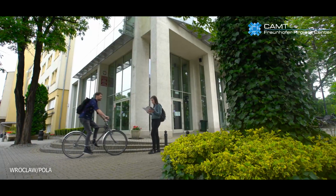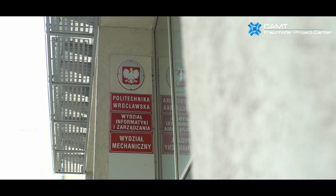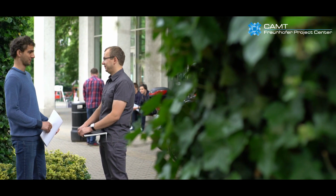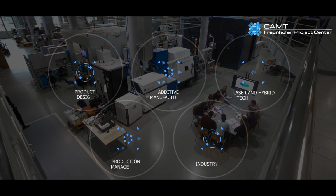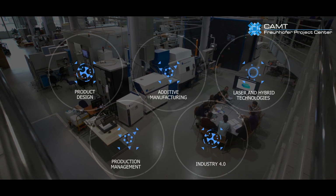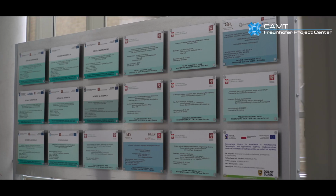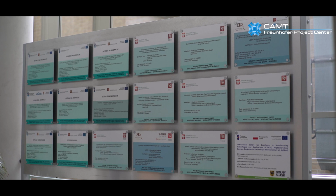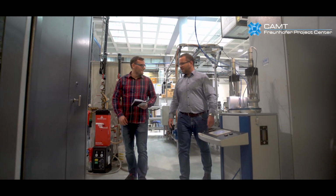The Center for Advanced Manufacturing Technologies is an R&D center operating at the Wroclaw University of Science and Technology. Since 2008, it has been operating as a Fraunhofer Project Center, researching product design, additive manufacturing, laser, and hybrid technologies. The center has received many prestigious awards from the European Commission, including the Center of Excellence title within the First Tempus program and Digital Innovation Hub title.